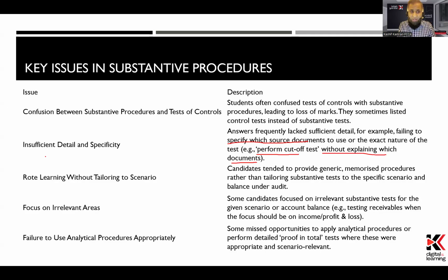And students try to rote learn without tailoring to the scenario. The students have rote learned procedures on receivables, payables, cash and bank. If that comes on Monday, they will just put the rote learned procedures. They will not adapt to the scenario. Hundreds of times I've told you that procedures have to be case specific.